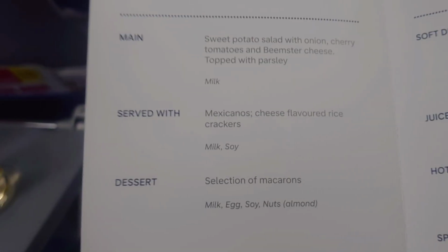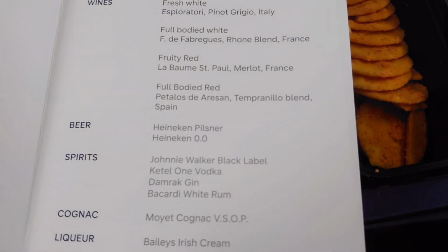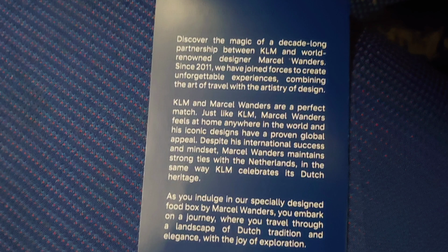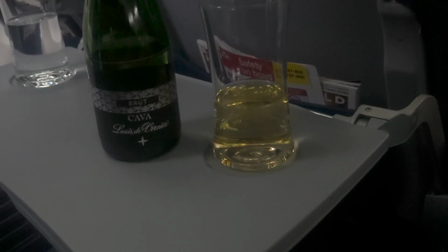Let's have a look at today's menu. With a flight time of just over an hour, it's a real shock to see that you're delivered such a lovely presented meal. As well as the meal service, a bar service is also available. Your meal will all be served in one box, which is designed by renowned designer Marcel with a nod to their Dutch heritage. The box is also very practical.